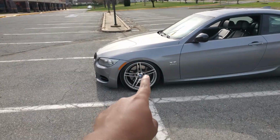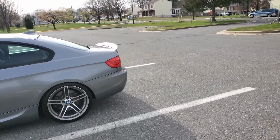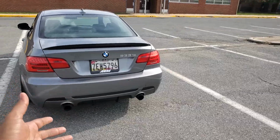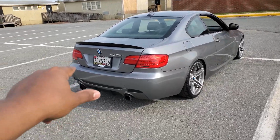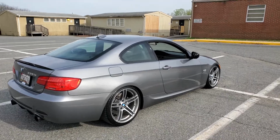The car also has 12.5mm spacers in the front and 15mm in the rear. When I bought it, it did come with this really cool carbon fiber duckbill lip in the rear, so it's pretty nice. What makes these 335is so cool is that they have a really nice M Sport kit, so it has a really cool rear bumper, nice plastic diffuser. It also has the M Performance exhaust, which sounds lovely.